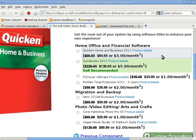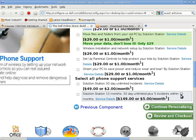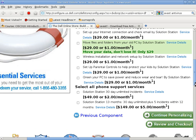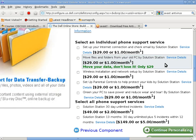Well, now we are moving on to other types of software that can be bundled. Basically, Dell is getting paid to try to push these products onto their computers. So if someone ordered Quicken Home and Business 2011 from Dell through this interface, Dell gets some money from Quicken. So that's why they're pushing all this other software that you have to go through all of these screens and say no, no, no, and no. Unless it just so happens that it is one of the programs that you want to get and the price is right. I have not checked the price of these products, so I don't know whether they're even good prices or not.